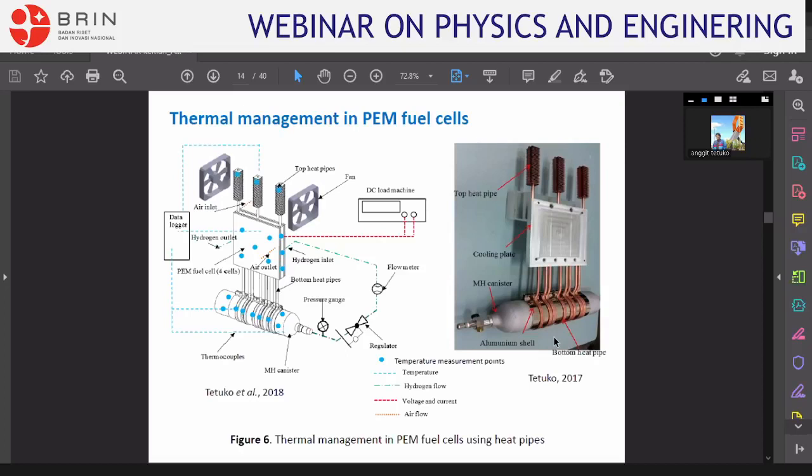We put in many thermocouples to monitor the temperature distributions, and also several pieces of equipment such as pressure gauge, regulator, and flow meter, in order to analyze how this heat can affect the hydrogen enhancement in the metal hydride.